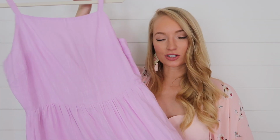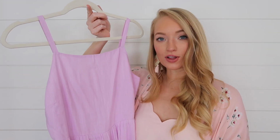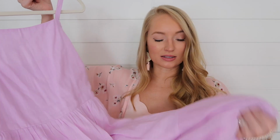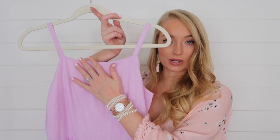I have two dresses that I have reached for so much throughout the month of July. The first one is this really pretty pinky lilac dress. This is from Old Navy, so you can see it on in my Old Navy try-on haul if you're interested in that. But this dress, every time I wear it, I've gotten so many compliments on it. It's just one of those things you can throw on and feel cute in, but you're super comfortable. The material is really lightweight. It's lined, so you don't have to worry about wearing anything underneath it. And I also really like the neckline, that it's a little bit higher up.